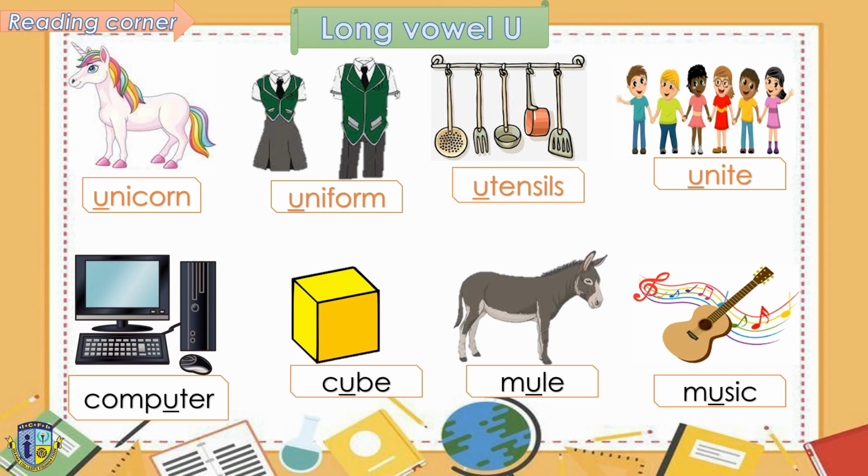Follow teacher. Ready? Computer, cube, mule, music. Wow, I like how you read all the words. Thank you for following teacher.